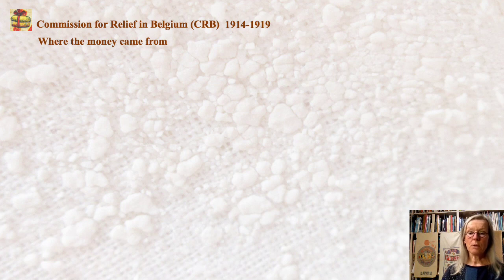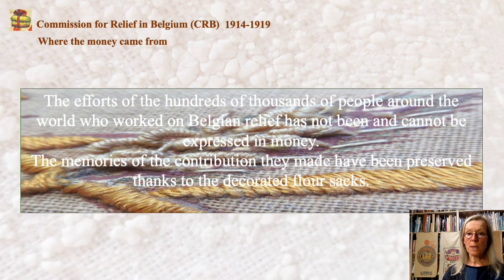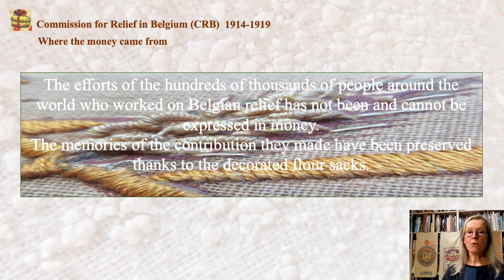The motivation behind my research of the decorated flour sacks from World War I is therefore to pay tribute to the tireless efforts of women in particular. The efforts of the hundreds of thousands of people around the world who worked on Belgian relief has not been and cannot be expressed in money. The memories of the contribution they made have been preserved thanks to the decorated flour sacks.